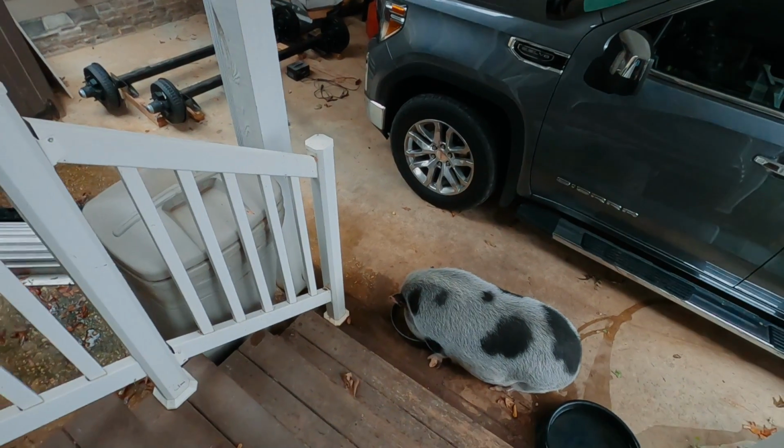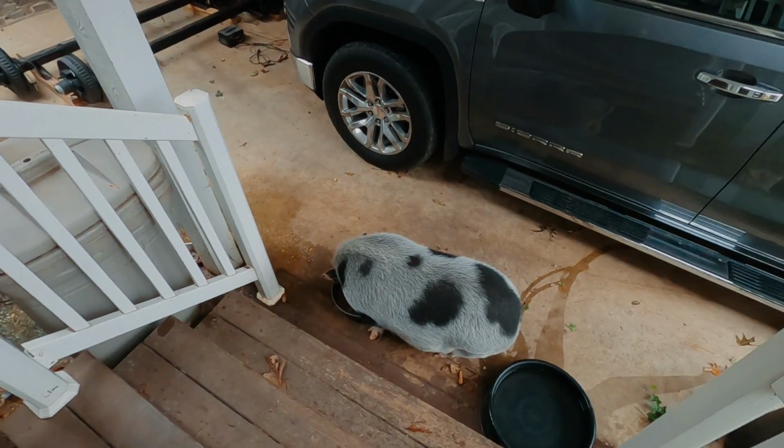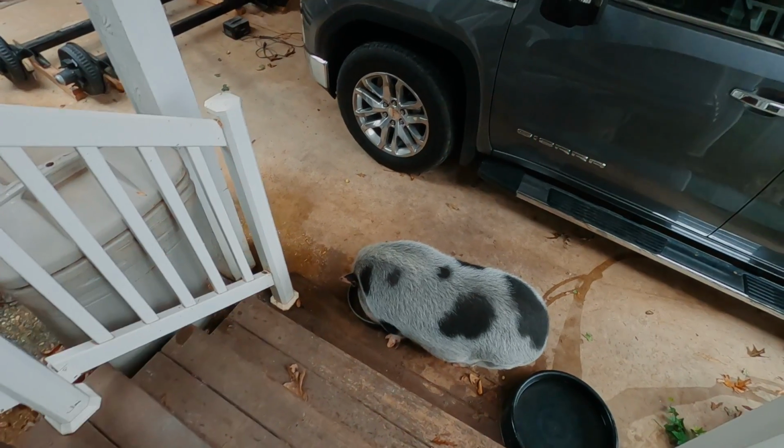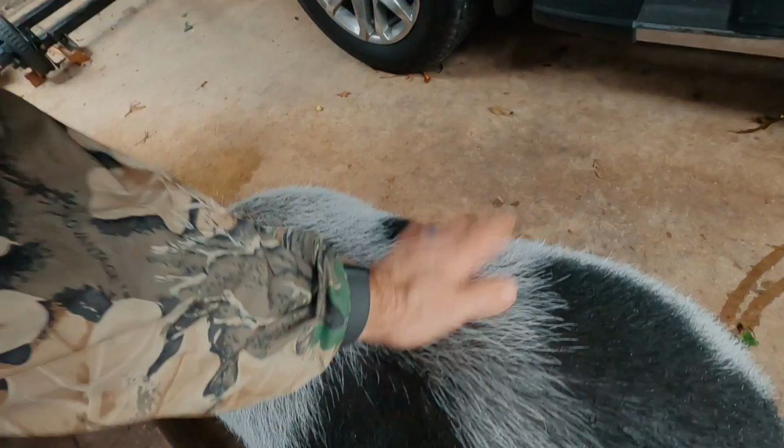She said when you eat, it puts this extra layer of fat on, and it controls the cold, so that's what she's doing. We're gonna get you fixed up, girl. You ain't gonna get cold.